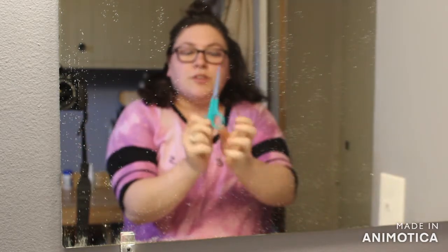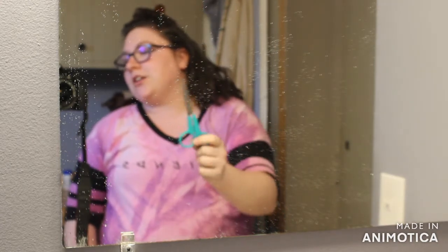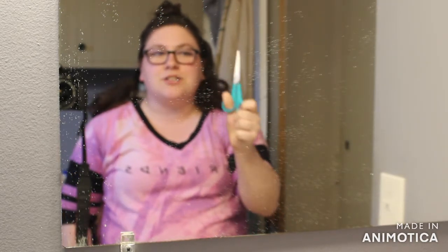And I do have, if anyone is watching that is a hairdresser, these are real. I bought them at Sally's. They're hair cutting scissors. Don't come at me.